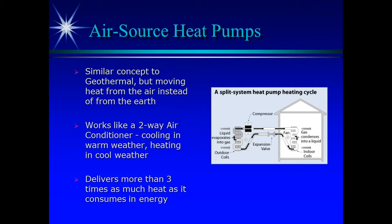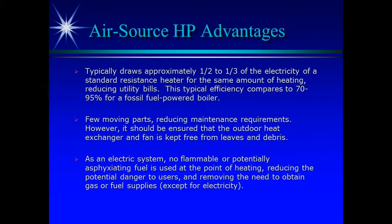So again, much more efficient than a fossil fuel furnace that delivers less than 1 times the fuel that it consumes. It typically draws 1/2 to 1/3 of the electricity of a standard resistance heater for the same amount of heating, reducing your energy bills. This typically compares to 70 to 95% efficiency of a fossil fuel powered boiler. There are fewer moving parts, reducing maintenance requirements, but I have to remind you that anything that sits outdoors, like your air conditioner, is typically neglected. We need to make sure that those coils are cleaned. If we don't clean those, then our efficiency levels go down dramatically.